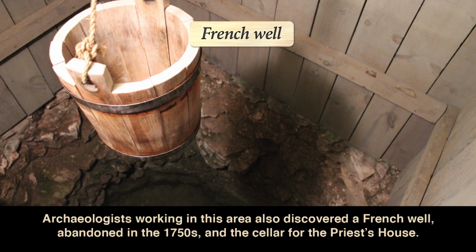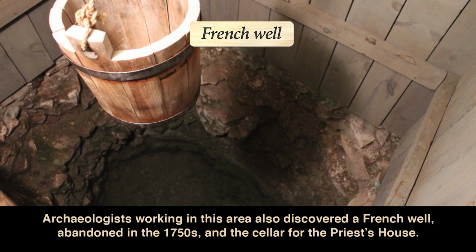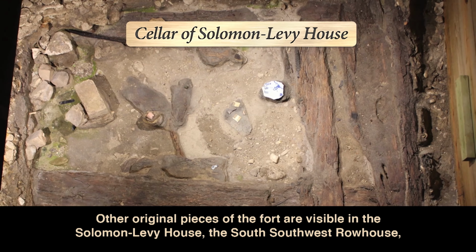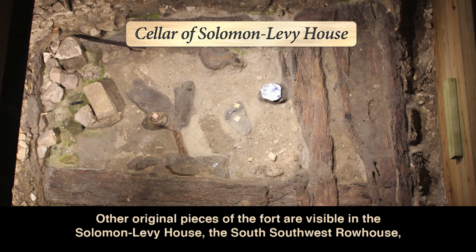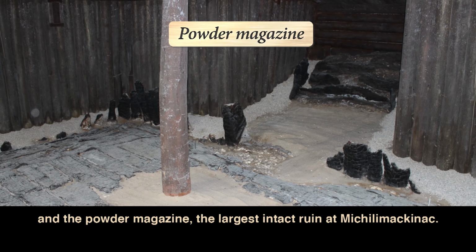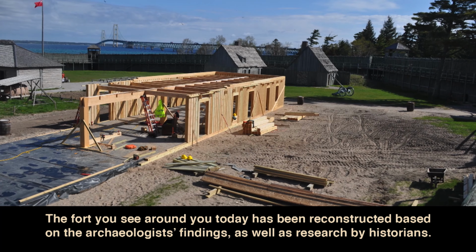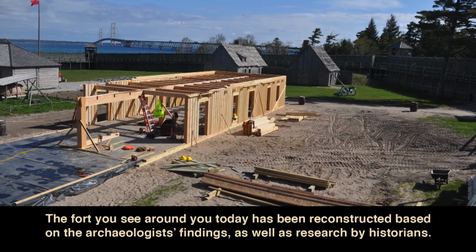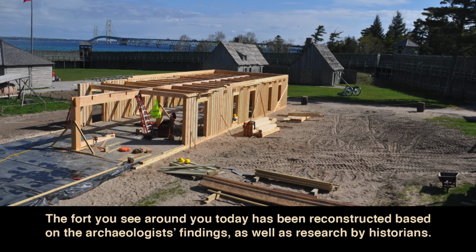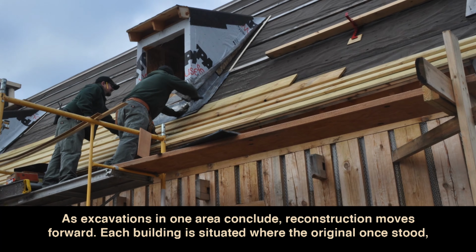Archaeologists working in this area also discovered a French well abandoned in the 1750s and the cellar for the priest's house. Other original pieces of the fort are visible in the Solomon Levy House, the South-Southwest Row House, and the Powder Magazine, the largest intact ruin at Michilimackinac. The fort you see around you today has been reconstructed based on the archaeologists' findings as well as research by historians. As excavations in one area conclude, reconstruction moves forward.